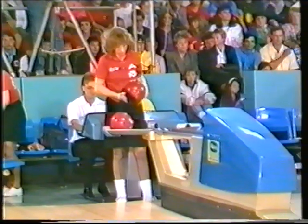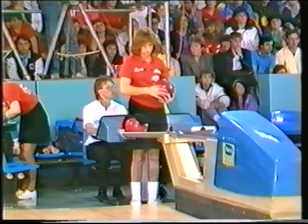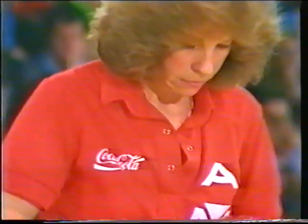In this American system, Steve, what happens is the bowlers have the opportunity to bowl 2 frames at a time. The opening player bowls 1 frame and chooses which lane they will finish on. Very important.